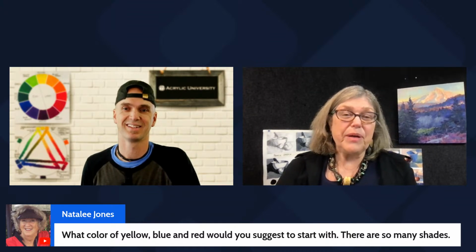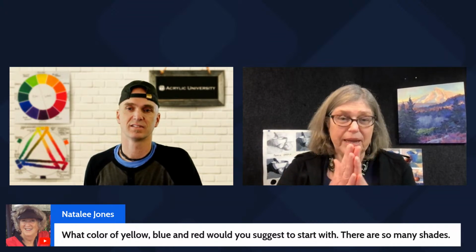You've got to have white in there because they don't lighten themselves. Yeah. But that would be a great starting point. I usually have ultramarine blue and phthalo blue green shade because you can mix them to get a true, clear blue. But those three colors, ultramarine, cad yellow light, primary magenta, can get you most of the way there.